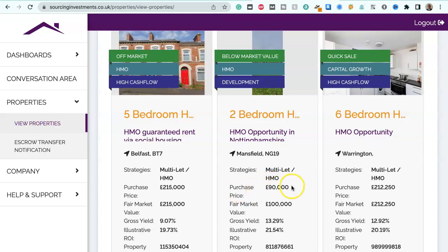We've got a two-bedroom house, HMO opportunity in Nottinghamshire, Mansfield, postcode NG19, below market value HMO development, multi-let HMO strategies, purchase price £90,000, fair market value £100,000, gross yield is 13.29%, illustrative ROI is 21.54%.